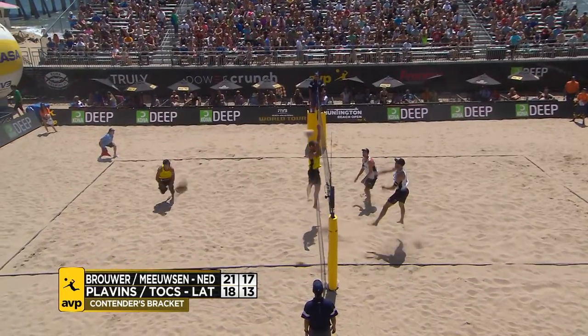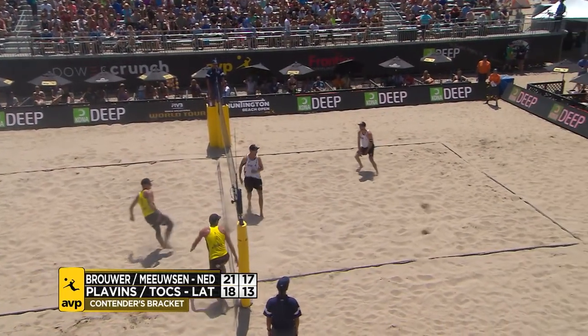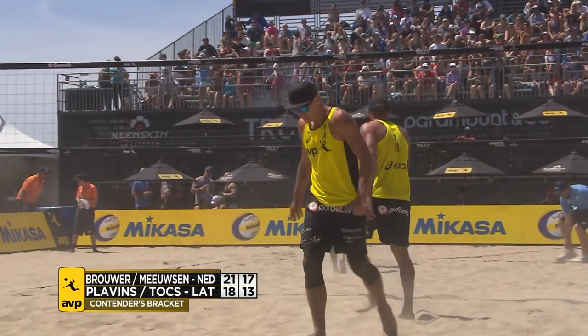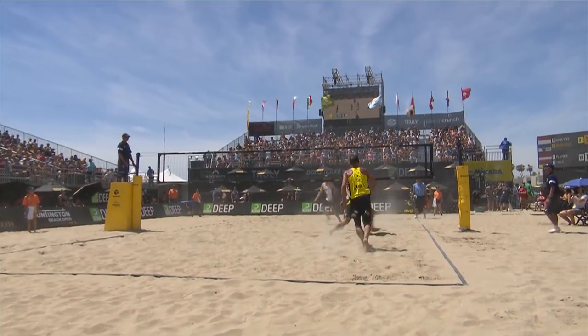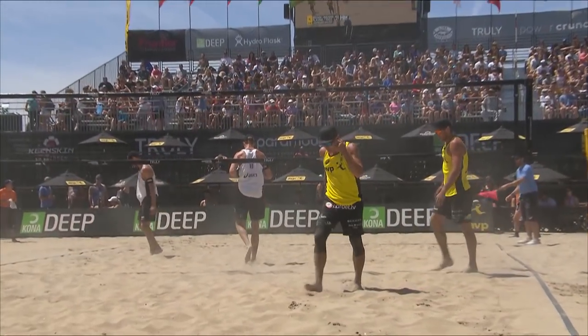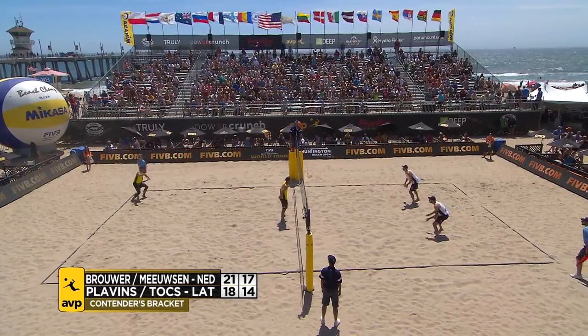Comes Alexander Brouwer down the line. Nice pickup by Plavins. Tocs with the set. Plavins straight down the line, and that's a good transition play for the Latvians there. They need more of that kind of play to get them back into this one. They definitely needed that point, and they're on the good side here, so they're going to need to steal a couple more over here.